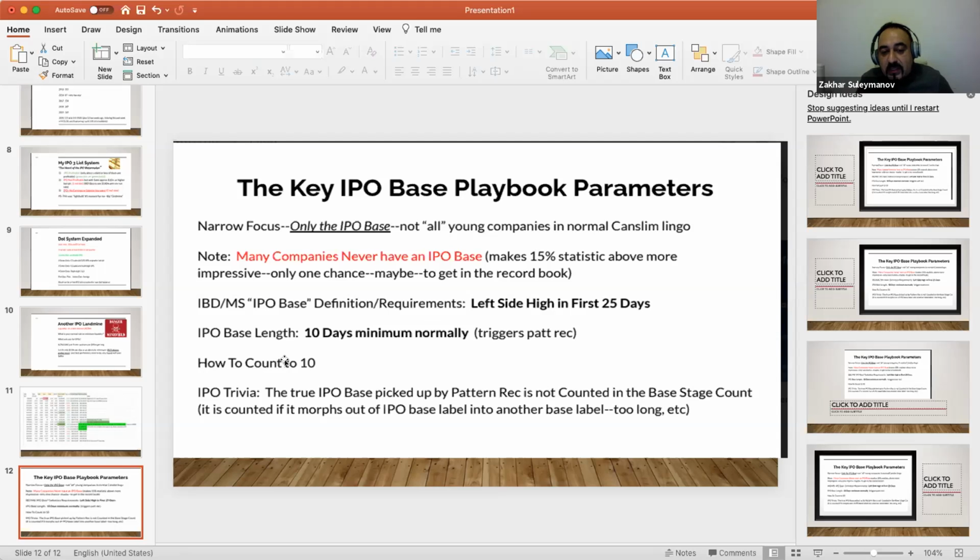Then at least look at the triggers, IPO length of 10 days, okay? First 10 days, do not touch the IPO. Make sure to see what the triggers are. Are the volumes up? What is happening? Is this too thin? Is it not too thin? And then how to count 10 days, I'll get into it, and stuff like that. So we can look at one of the IPOs, for example, let's pick Becky. I'm gonna stop sharing this one.